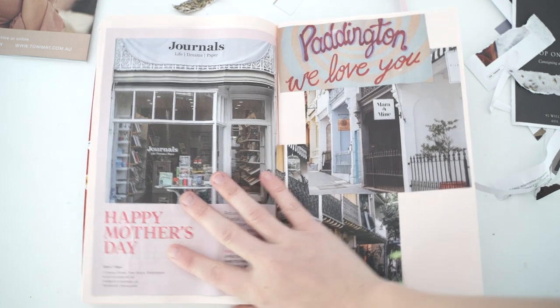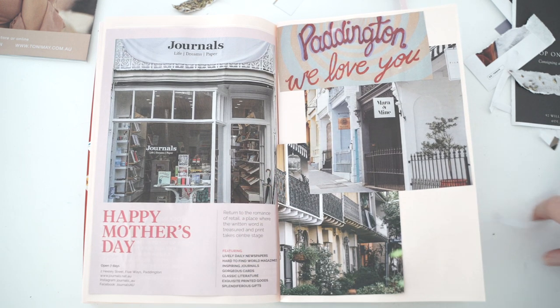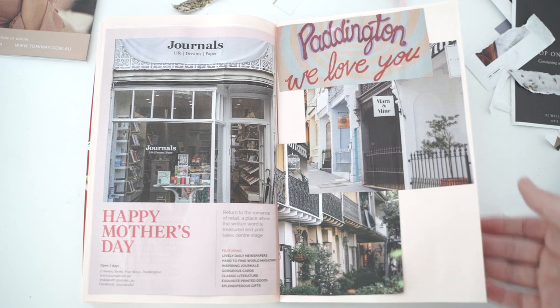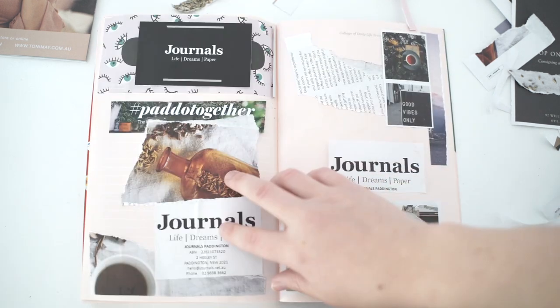So this journal that I'm creating now is not meant to be anything special. It's literally just meant to be me finding a lot of packaging and free items that I've just chucked in here and stuck down.